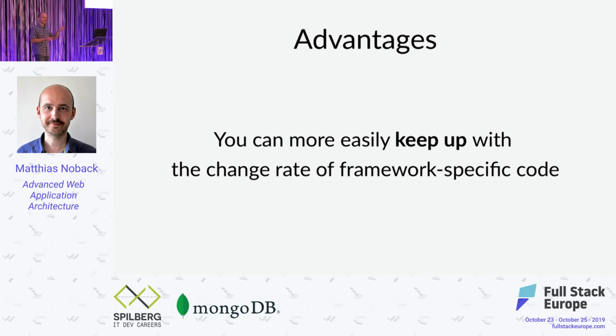We started with a discussion about change rates and reasons for change. Having these things separated, like domain and infrastructure, as separate elements, allows you to keep up with the rate of change of other people or other teams, other companies. So if you have a framework that wants to change many times a year, like their way of writing a controller or setting up routing or whatever, it should be relatively easy, because the way they do things is not all over the place in your code. It's just limited to that single adapter that is supporting communication with a user.